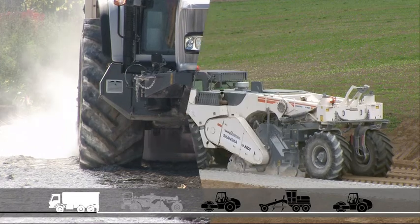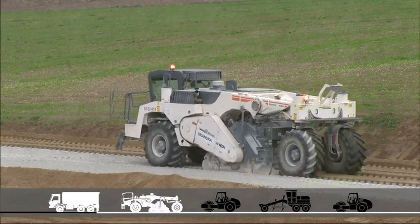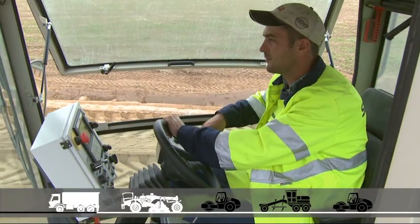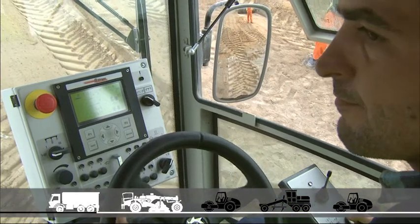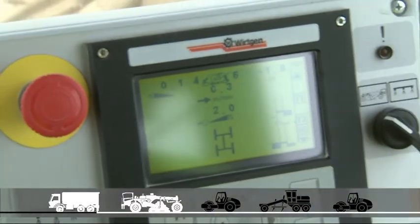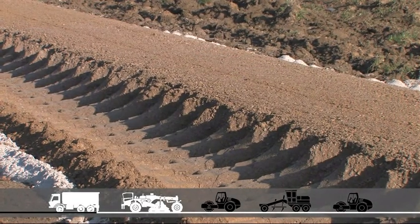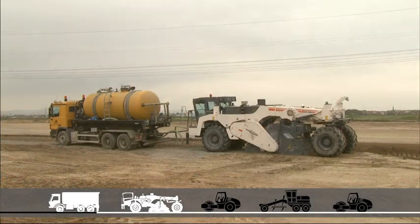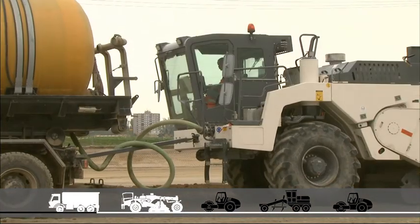The next phase is homogeneous mixing of the binder into the soil. The soil is processed, improved and stabilized. Wirtgen stabilizers carry out this operation precisely, thoroughly and rapidly. If necessary, water can be added during the mixing process. This process is microprocessor controlled and takes place directly in the mixing chamber via built-in injection systems.